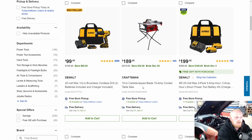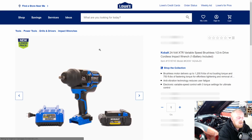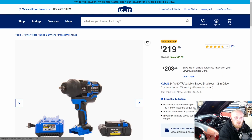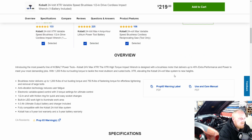$189 down from $220 on the Craftsman table saw. You got the Cobalt lineup, which, if you don't know, all of their 24 volt tools are brushless, and then their XTR is like their top of the line for the Cobalt cordless tools. So here you get the 24 volt half-inch drive impact, a battery, and a charger. The savings of $50 is now at $220 from $270. It's a 4 amp hour battery with 1,200 foot-pounds of nut-busting torque. That's a lot of nut-busting. And 750 foot-pounds of fastening torque.